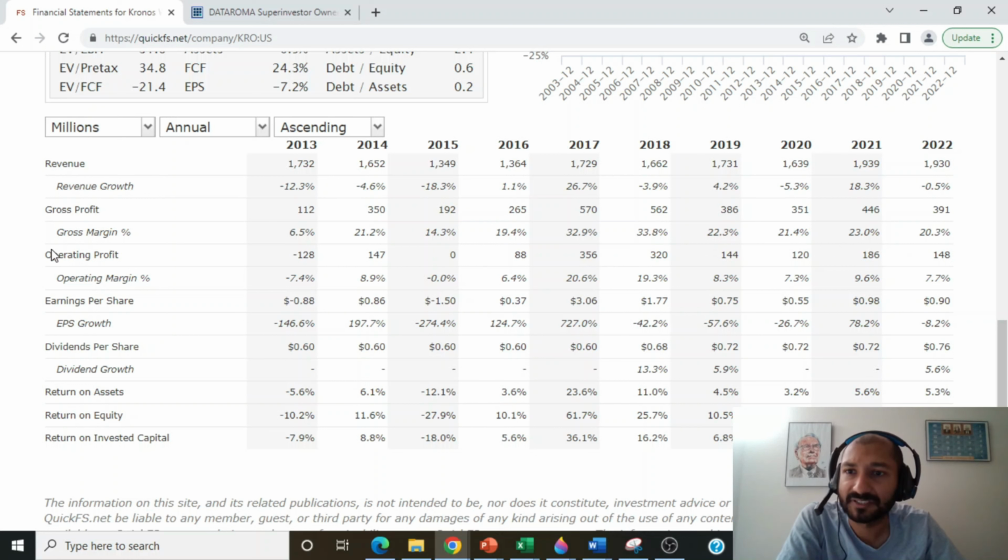Next, looking at the operating profit, this is the amount of money that's left with the company once it pays for the cost of goods and operating expenses. Back in 2013, the company had an operating loss. In 2014, the company's operating profit was $147 million, and for the year 2022, it was about $148 million. Ever since 2016, the company's operating profit has been positive.